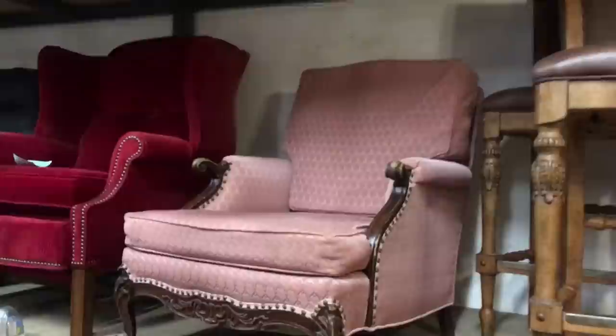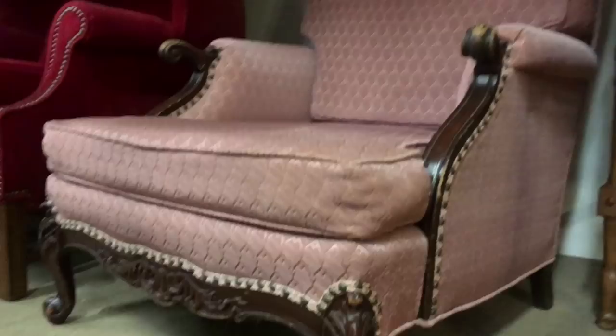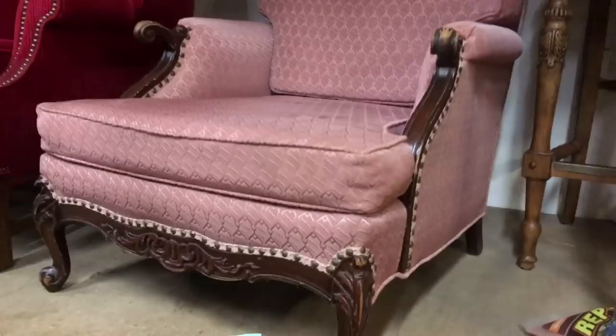Look at this chair. It's absolutely fantastic. And it is pink. You know, sometimes we think pink didn't really come on the scene until the 1950s, but no. There was pink. There were pink bathrooms and pink draperies and obviously pink upholstery. Pinkish, really salmon, I guess, in the 1930s. So it's a toned down pink.